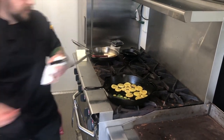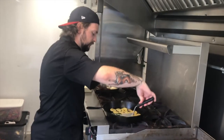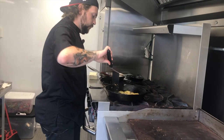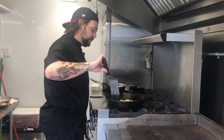A little salt and pepper to the okra. We're not heavily seasoning. That may have looked like a lot, but it was just a dash. Really letting the veggies speak for themselves as much as possible. And we can always salt and pepper this later down the line too if we feel like we need to.